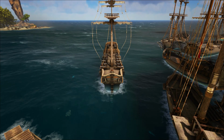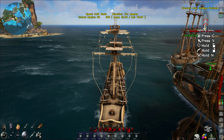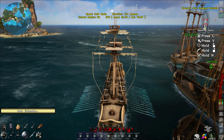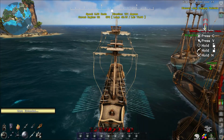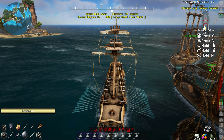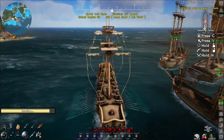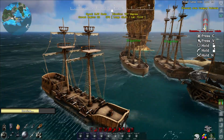Rowers, a new feature currently unique to the ramming Galley, give a burst of speed to intercept and ram other ships. Using rowers requires use of the ship's rowing stamina. Once rowing stamina is depleted, rowing will cease and the stamina will regenerate over time. As the first ship using our new ship system, the ramming Galley will function a bit differently from previous ships.